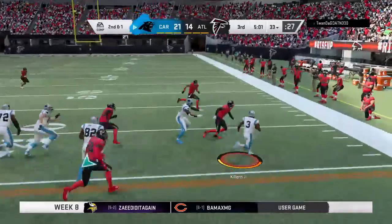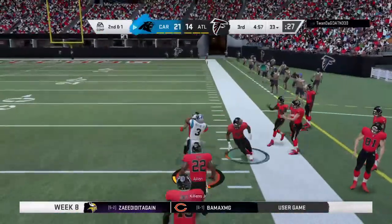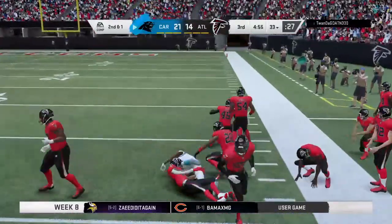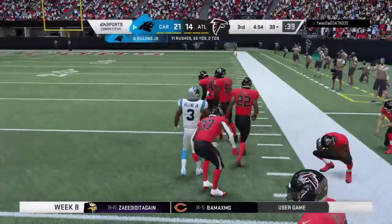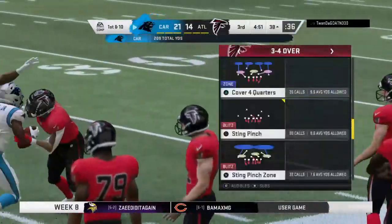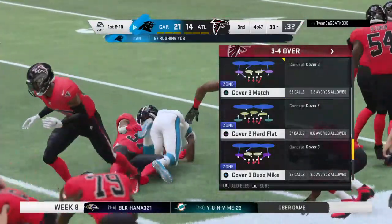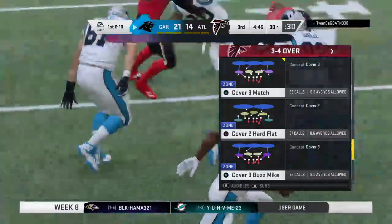Now they try the right side here. And some room to work. And able to rip off a big chunk of yardage before being dropped inside the 40. That one covers 29 yards. First down. A gain of 29 yards. First down, Carolina.